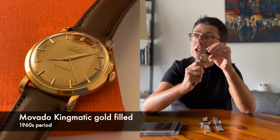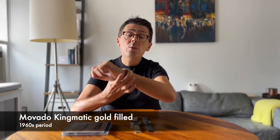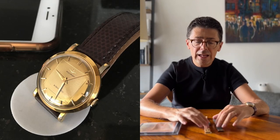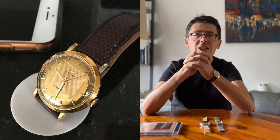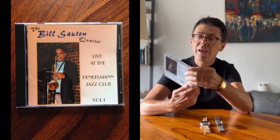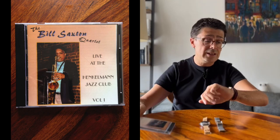We are moving to the next, actually very nice watch. So that's a Movado Kingmatic. This one has an engine turn dial. Unfortunately, this watch is not solid gold, it's actually gold filled over stainless steel. And one thing that I actually don't like is having watches like this one, which has emotional attachment for me. I actually traded this watch with a jazz musician, Bill Saxton, and I have a lot of memories. It was amazing, but I don't wear it that often, mostly because it's not solid gold.